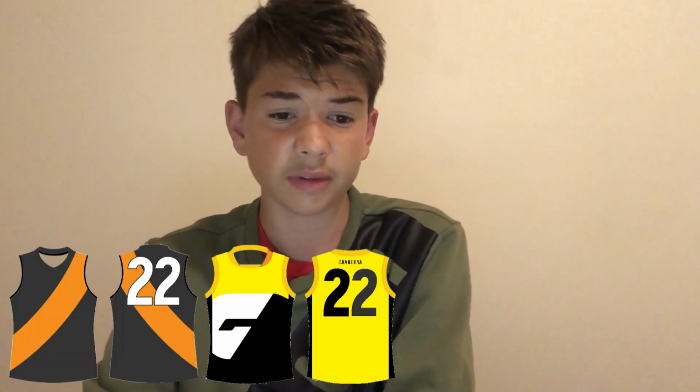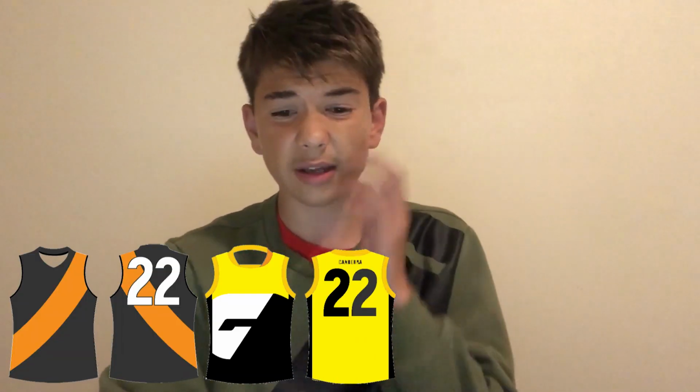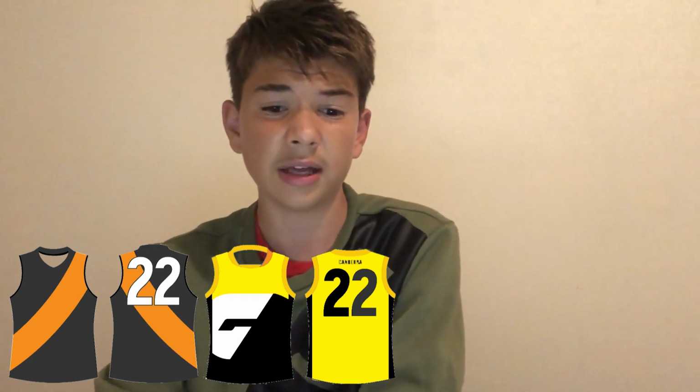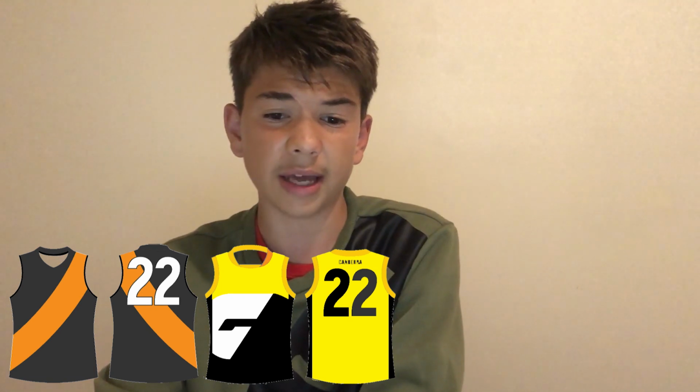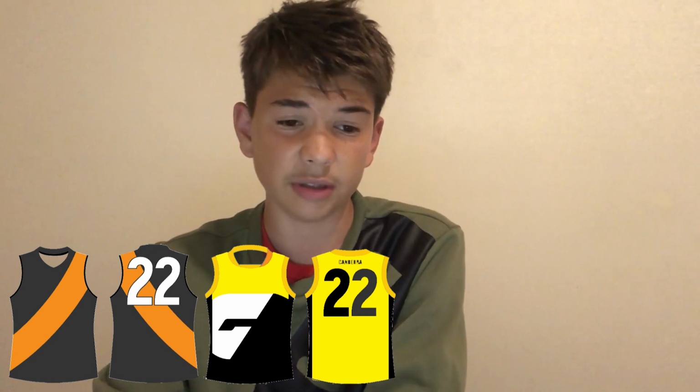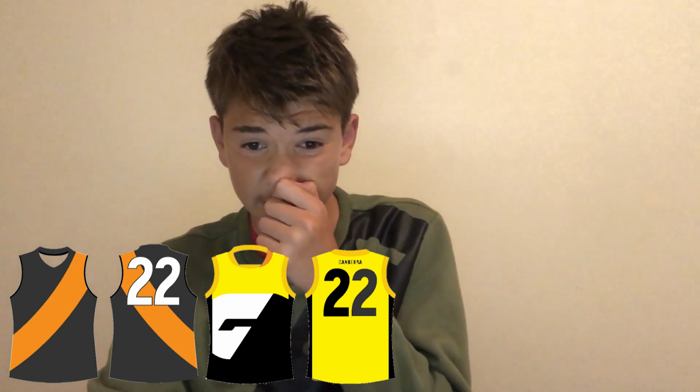So the next two teams that I decided to mash up were GWS and Richmond, the last grand finalists, where Richmond smashed them by 89 points. For the home Guernsey, they do look a little bit similar, with the orange and yellow looking similar, and the dark green and black looking similar. But as you can see, this is what they would have looked like with the orange stripe for Richmond and the yellow background for the Giants.